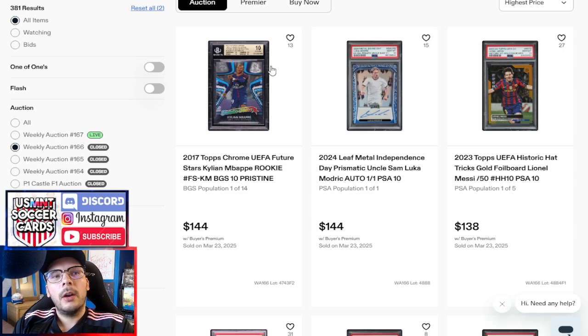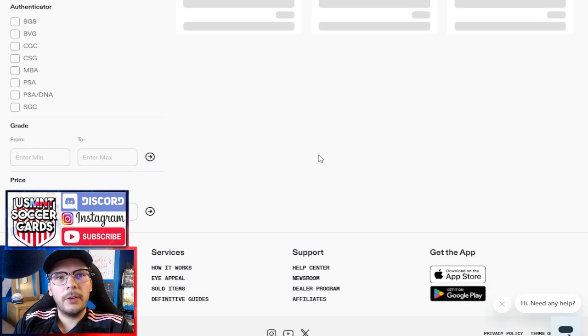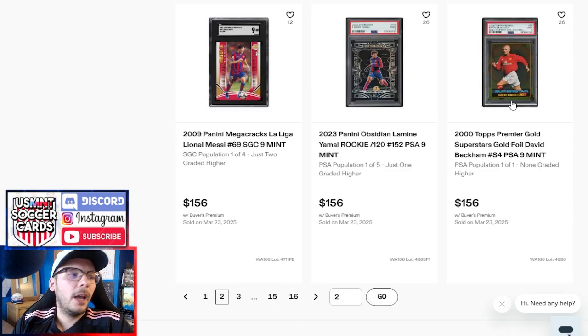Then we have a Luka Modric auto and a Kylian Mbappe Future Stars BGS 10 to end out page 2 and get us halfway through the auction block here. On to page 3 again, zooming on by. David Beckham PSA 9 from 2000 Topps Premier Gold Superstars. You have a Lamine Yamal out of 120 from Obsidian and a PSA 9 for 156. And then a 2009 Mega Cracks Messi for 156.